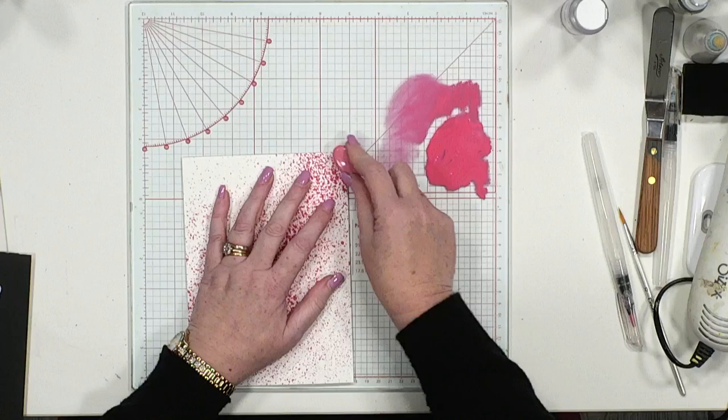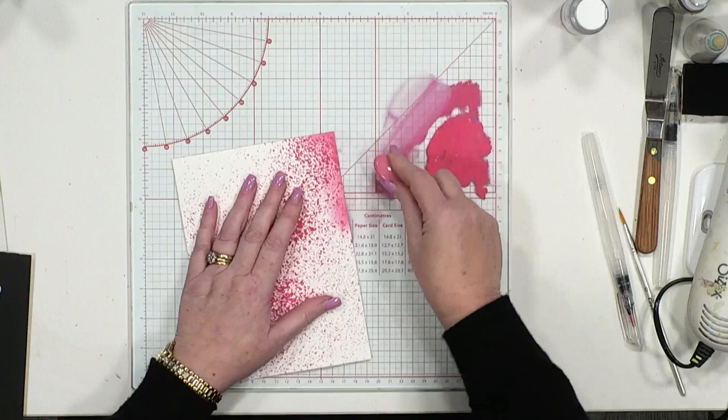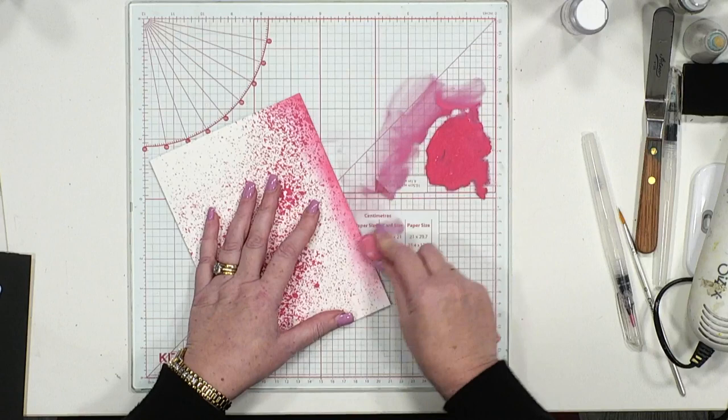I can go in and blend like I would with an ink, but with the same paint, so it matches. Now, how many times would I have had to go back into my ink pad to get down this side? More than once, let me tell you. Look at this. Look how fabulous this is.